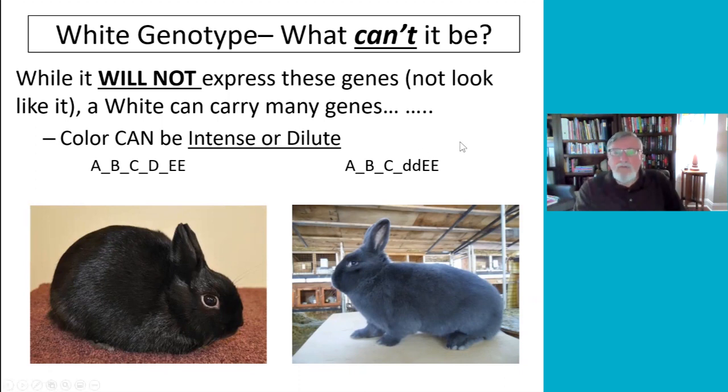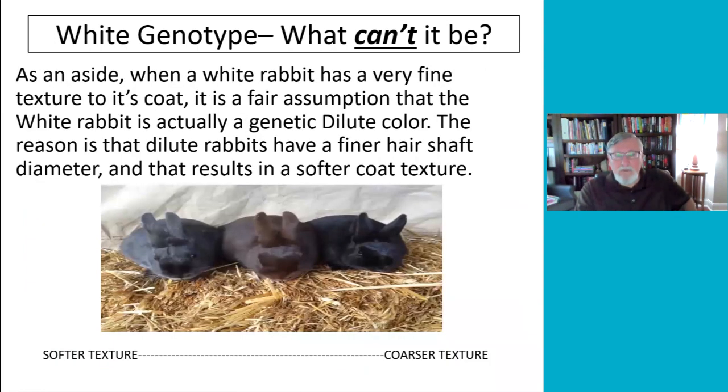A point that I think you might find interesting, some of my fellow judges and I have talked about this a good bit. Understand, and this is an aside from the color piece, when a white rabbit has a very fine texture to its coat, it's fair to assume that that rabbit may actually be a dilute, a blue or a lilac, because dilute rabbits always have a finer hair shaft than do the intense. And that results in a softer coat. So any white rabbit that you touch, notice that I have a blue, a chocolate, and a black here. The dilute animals have a softer texture to their coat.